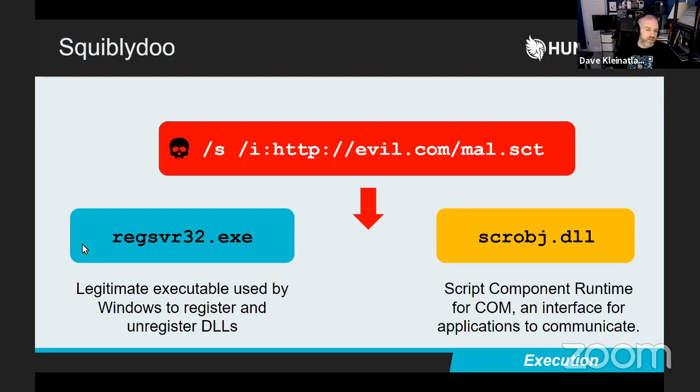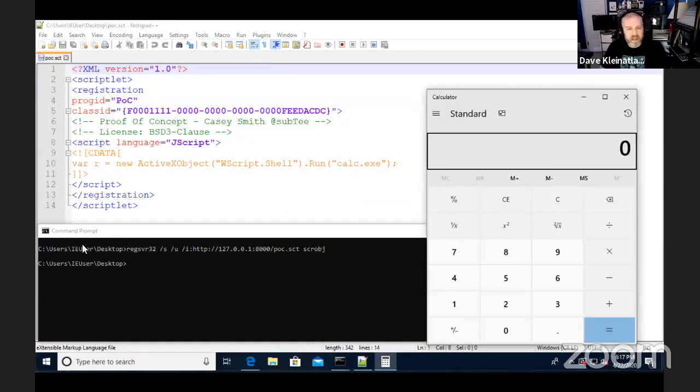That could be there. And then that gets a little bit trickier to block. Maybe you're in an environment where blocking Dropbox could be detrimental to a lot of folks. And that script can contain anything. But I've got a little proof of concept here that we can take a look at to see, very simply, how this technique works.